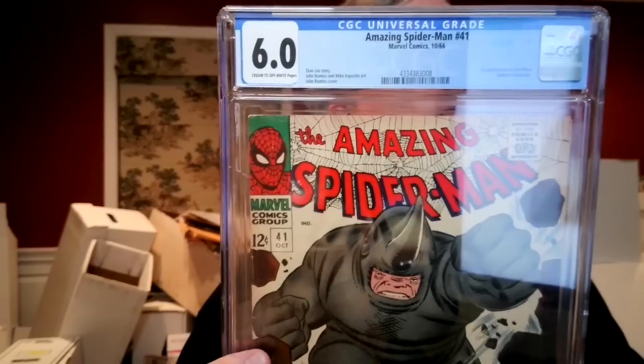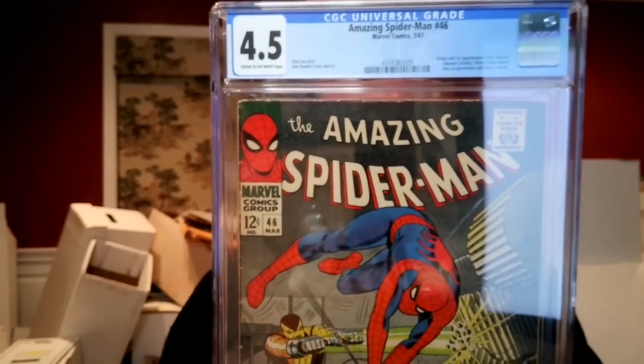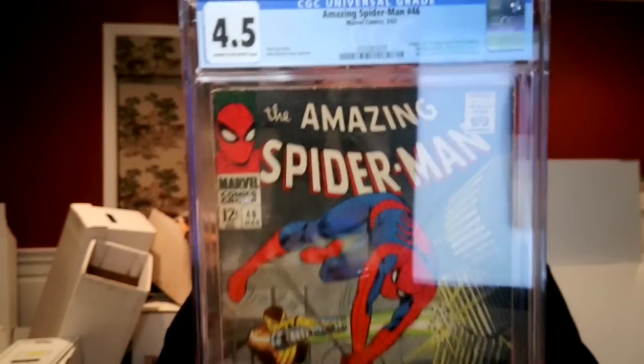Big boy. Amazing Spider-Man 41, 6.0, cream to off-white pages. First Rhino. $500. 433-438-3008. Amazing Spider-Man 46, cream to off-white, for Shocker. $140. 433-438-3009.